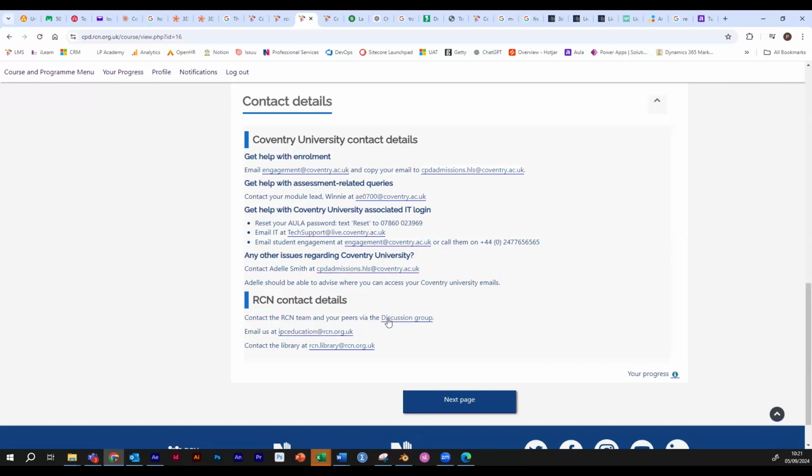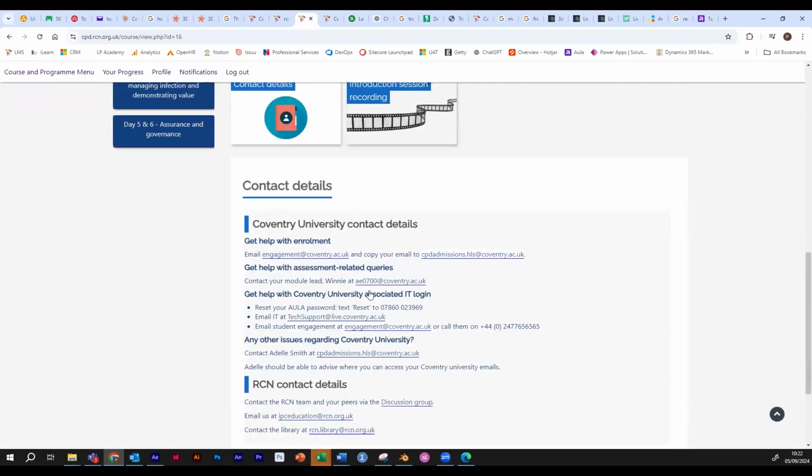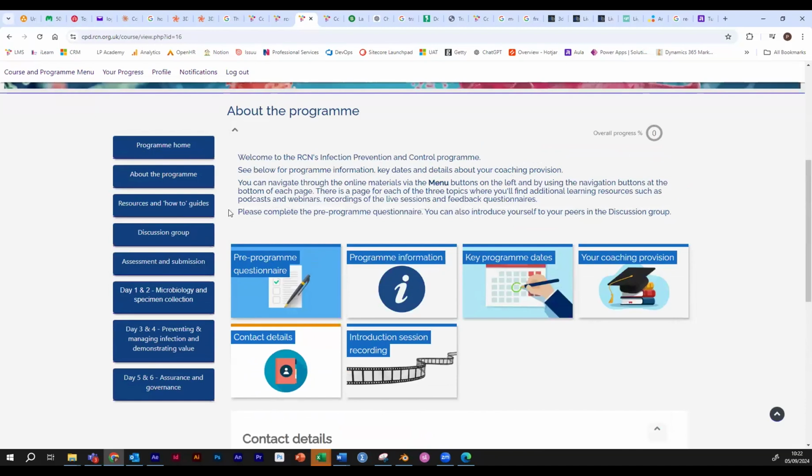Here are our RCN contact details. You could get in contact with your peers or with people such as myself and Chris on the discussion group, or if you want to email us directly, we have a shared inbox at IPC Education. If you're accessing articles or journals, you're also able to contact the library at RCN Library over there. And let's continue to our resources and how-to guides.